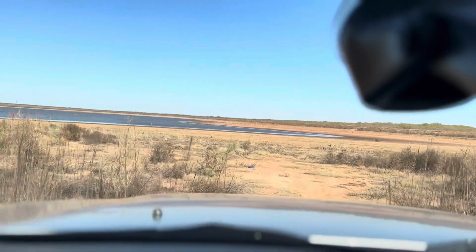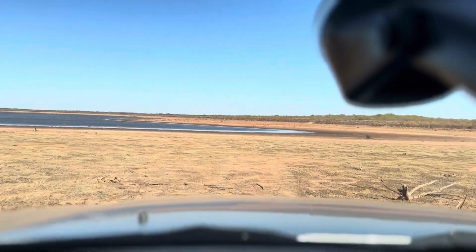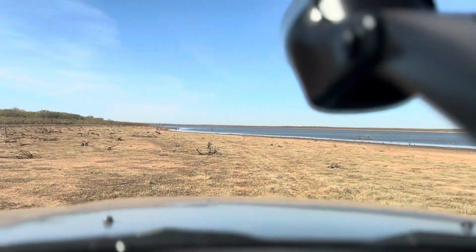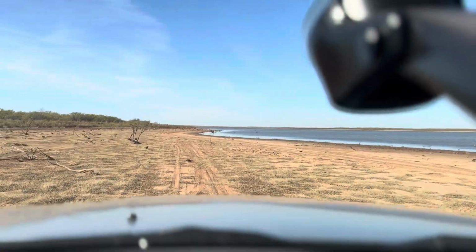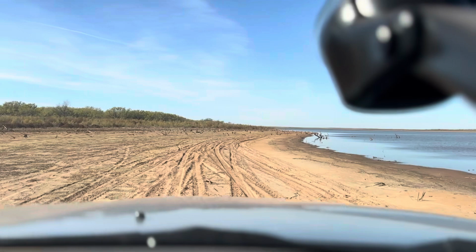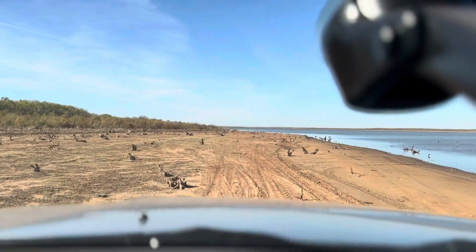But across the lake, whatever this is, there are parts where you can camp. I ain't done it, but I'm pretty sure a few people have. I am in the 4Runner with mud tires, so it's kind of easy to sink in this soft sand. But it's not too bad. I'm in 2-wheel drive right now, just doing it.